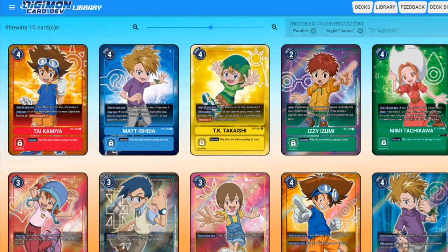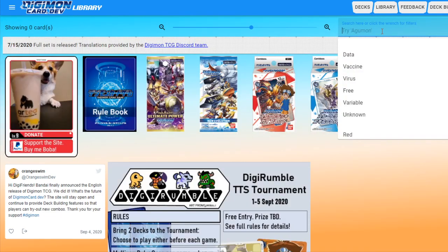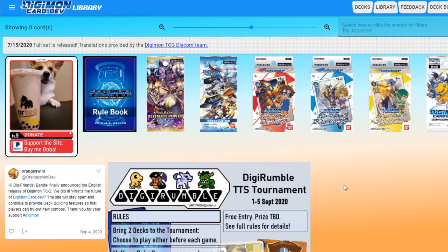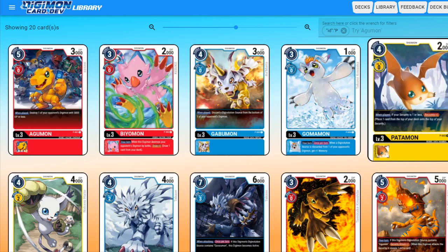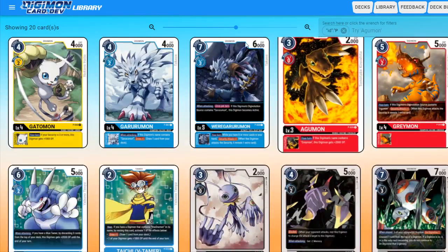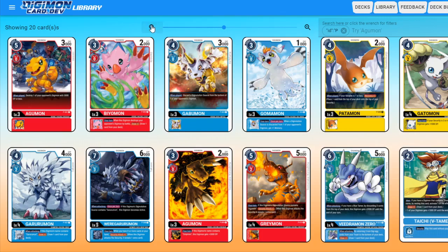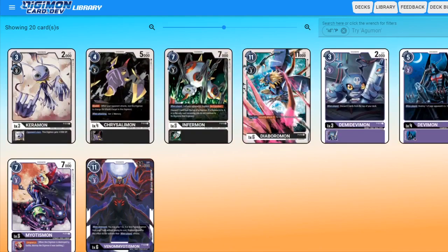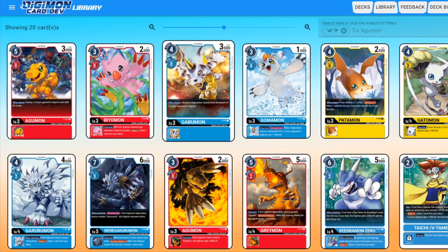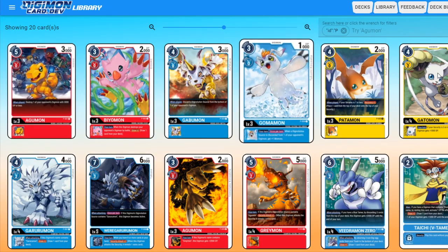So let's pull up the promos. That's the wrong thing. Pull up the promos. So we are getting the magazine promos already. These are all covered in the special box promotion pack. So we have this, which is the BT2 tournament prize pack, and then we have the 0.0 promotion pack.